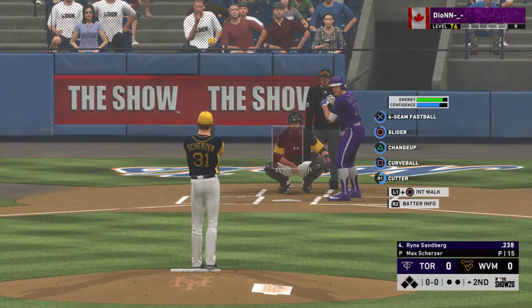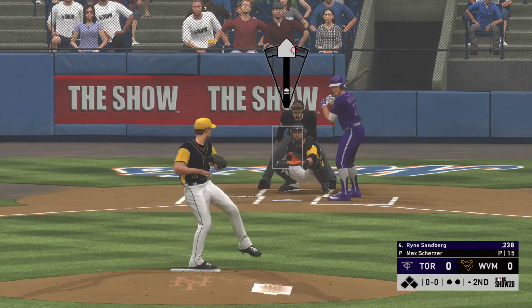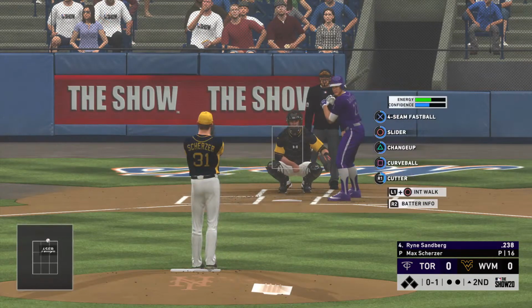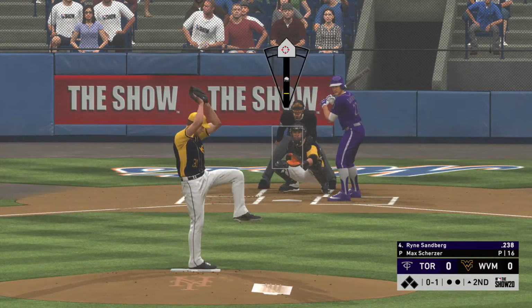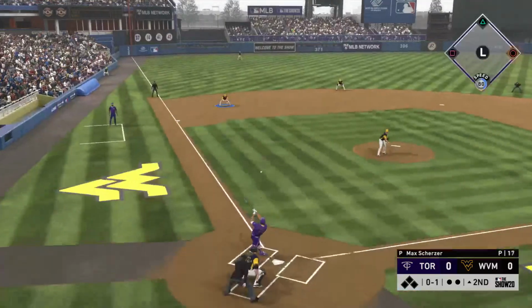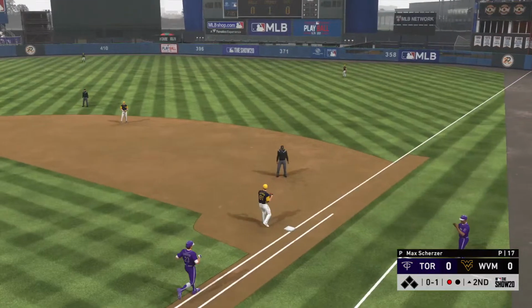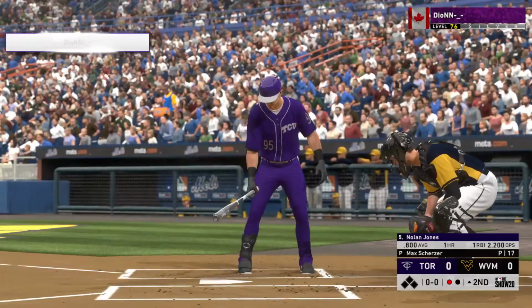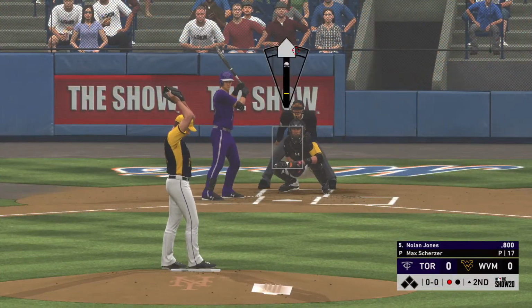Now at the plate, Ryan Sandberg, and he'll lead things off against Max Scherzer. The second baseman, Ryan. And this is sliced foul into the stands in right, out of play. Now the pitch. A bouncer to the left side, scooped up. Throw to first will be in time, and there's 1 gone here to start the second. In now, Nolan Jones, as he'll get his first opportunity in this one.